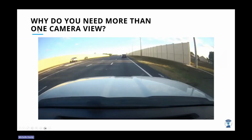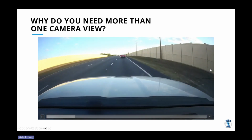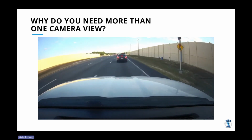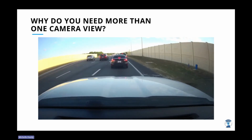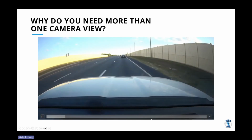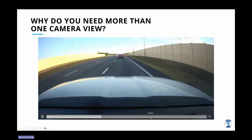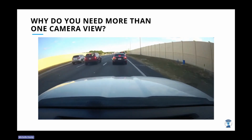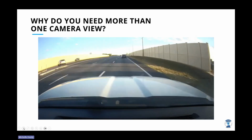And then I have another one here. So I want to talk about, do I need more than just one camera, right? I got a dual facing camera. It's inside and out, forward facing and interior. I'm good. Well, this is a collision that I wanted you guys to all watch. So this is just the forward facing camera, nothing else. And you'll see that, yeah, possibly something happened. You saw a little jolt there. I don't know if you guys saw that or not. Wasn't very apparent, but I'm going to replay it so you can see it one more time. There it is. So really hard to tell what exactly happened.